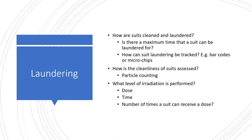We also need to understand how cleanliness is assessed, and whether the manufacturer is undertaking the appropriate particle drum test to assess this. And then if the gown is subject to steam sterilization or irradiation, then the steam cycle must be understood. And with irradiation, we need to know that the dose is controlled and the time is controlled. And also the number of times that garments can be subjected to sterilization, and again how this is controlled, because all sterilization technologies are highly aggressive to any kind of fibrous materials, and there will be a point in time when that sterilization process will cause a sufficient level of damage.